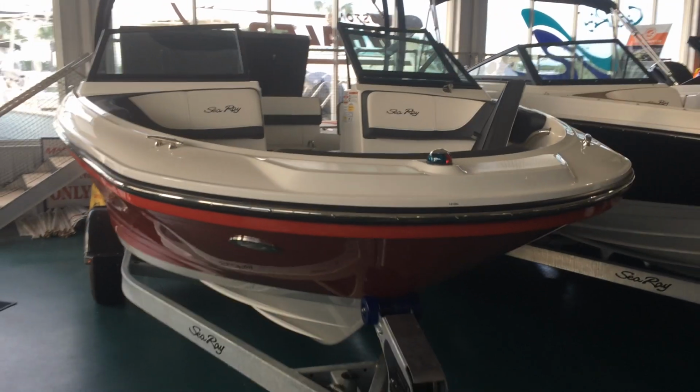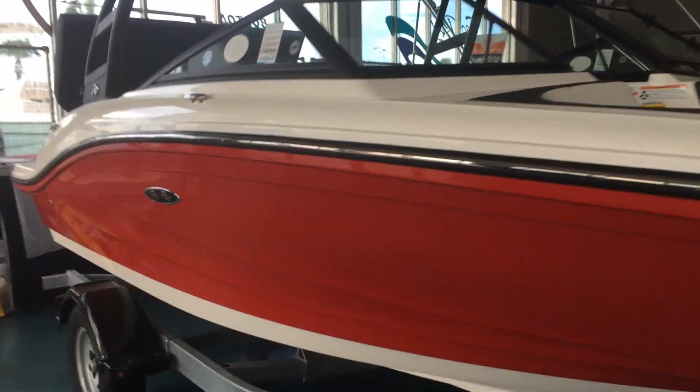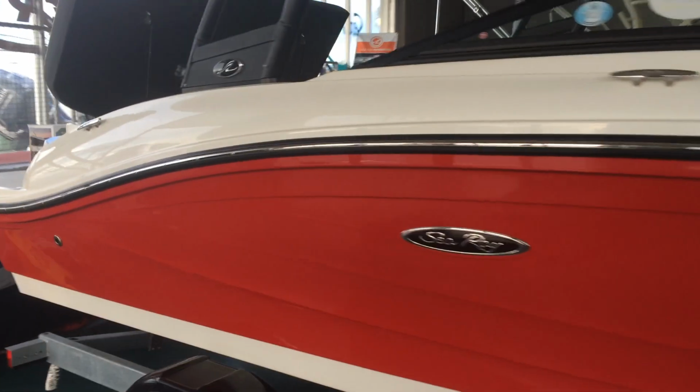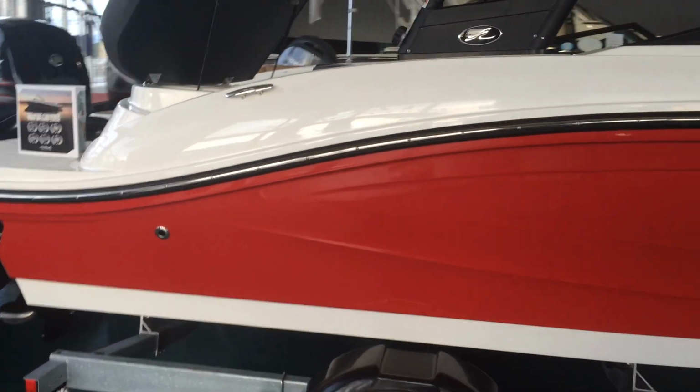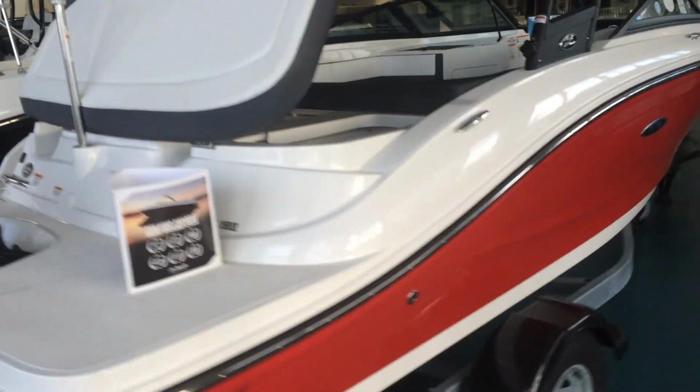Now what I wanted to tell you about is that we have a $2,000 added incentive if the boat is sold prior to the fiscal end of our year, which is September the 30th. So you need to hurry and call me and get this boat.